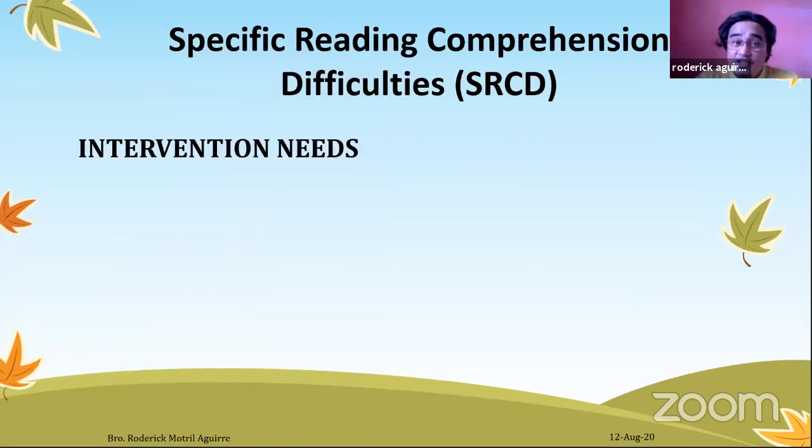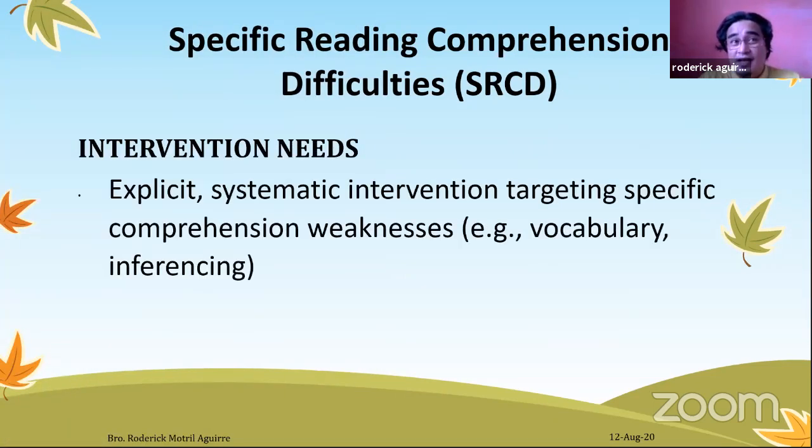So what are the intervention needs? So ito po sila ay mga corrective lang naman po. Explicit, systematic intervention targeting specific comprehension weakness like vocabulary of the new language or vocabulary of the same language but in a different content area. Ulitin ko po. Hindi ibig sabihin na ang bata ay marunong nang magbasa sa English, ibig sabihin that the students can automatically transfer the skills in all other subject areas.